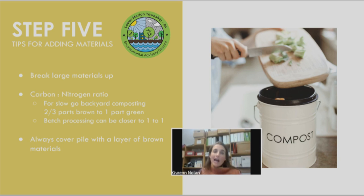And the final thing for adding materials is always, always, always finish with a layer of brown materials at the top. Say you're using a compost bin like the one pictured here, and you take a little pail out and dump it into your pile, and then you grab handfuls of leaves and fill it up, 1, 2, 3, awesome. Maybe you add some water and you turn it and mix it all up. Once you go through that mixing process, green materials may come to the surface or may not. You want to add maybe a little extra brown material to cover. You never want to see food scraps visible in your pile.